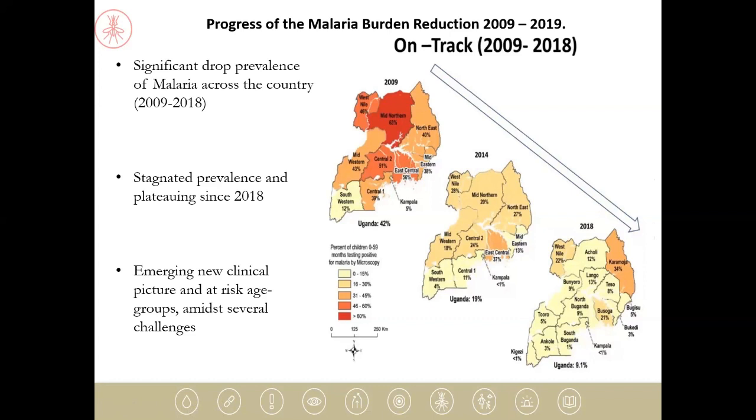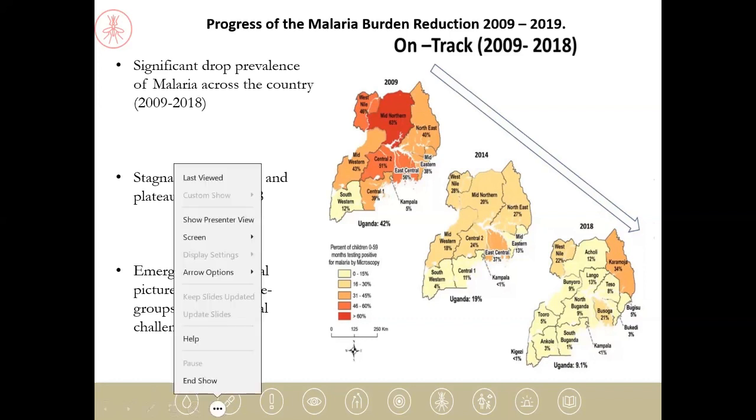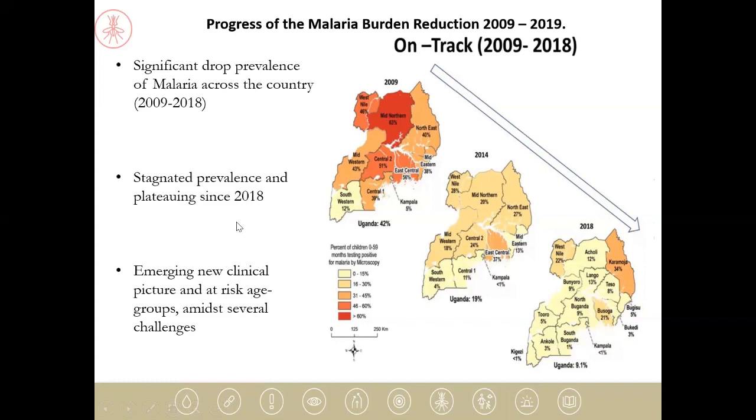and the disease trend changed from mainly affecting children under five to affecting older age groups, and as a result, we also noted that we were beginning to lose gains where we had successfully reduced the incidence and malaria mortality. Next slide.